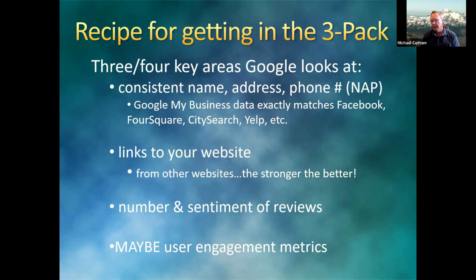Or let's say the phone number for your business in Yelp and Facebook and your website ends in 1234, and the phone number in Google My Business is 1423, just because you made a typo. Google's looking for those indications that there's either a typo or you've moved or whatever, that they might not have the right information. And that's basically a deal killer for them.